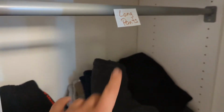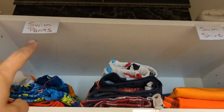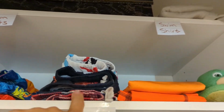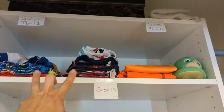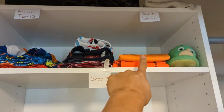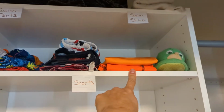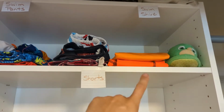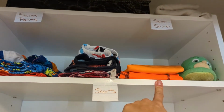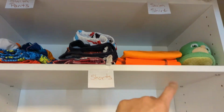But we've got long pants on this shelf, long sleeves on this shelf. We've got swimming pants, and then swim shirt. And you can see I've got 2 rows here, but I've got the swim shirt right underneath it. So it doesn't matter if my husband's putting away stuff or I am, I can't memorize everything. So it's nice to have it right underneath the label of what you're putting away.